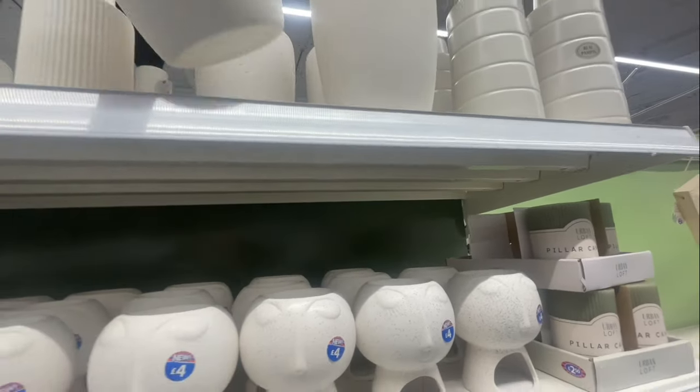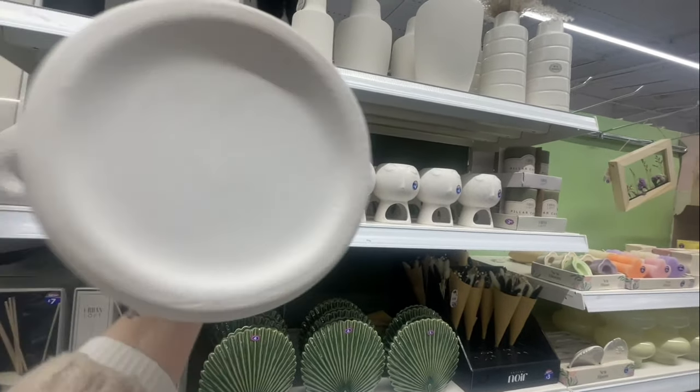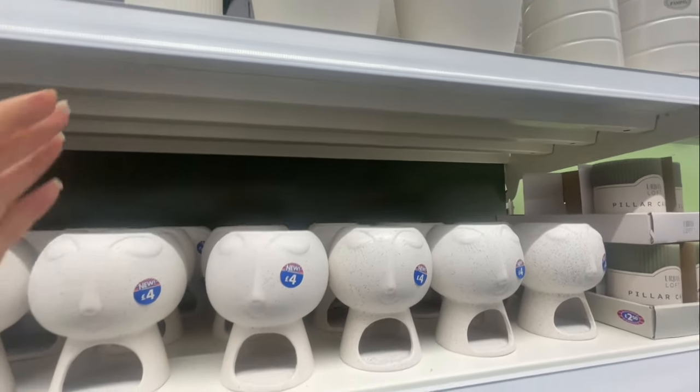This vase was absolutely stunning. Unfortunately, it didn't have a barcode on for me to scan and it also never had a price on. But I didn't need another vase, but it would have looked absolutely beautiful on a mantelpiece or on a sideboard.